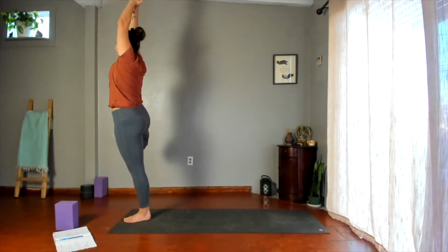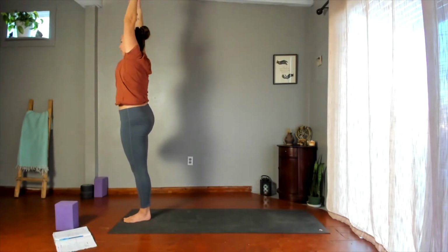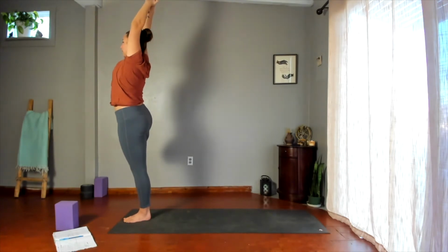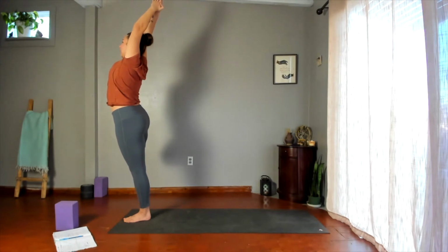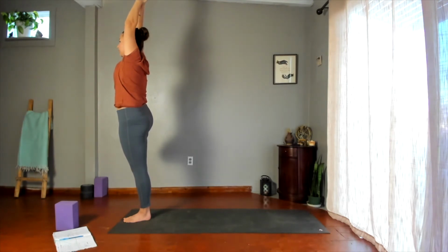Reach up tall through your fingertips. Move your ribcage back, tailbone forward. Lift the front, sides, and the back of your ribcage away from the floor. So instead of arching in your back, bring your torso more straight up and down and really engage the middle of your torso to do that. Fill up your entire ribcage with your breath.